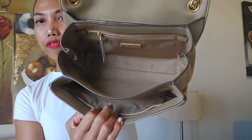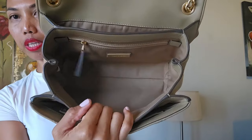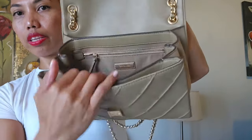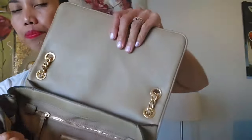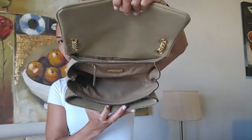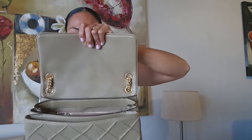So the interior is made of fabric. And there are three compartments, one in the back, the middle compartment, and the front compartment, and a zipper compartment there. And there's a Tory Burch logo engraved on the hardware there as well. And yeah, just look and imagine how big or spacious the compartment is. This bag is actually a lot bigger than I expected, which is great. That means I can put extra essentials in this bag.